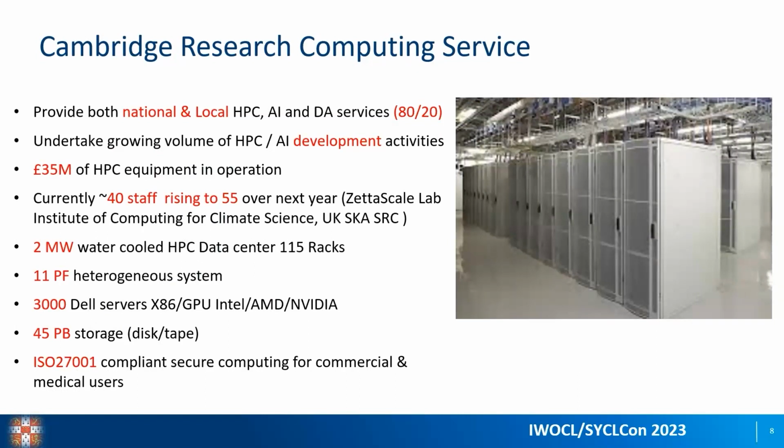What are we? We provide HPC services both locally, for people within the university, and nationally, with direct funding from the funding councils. Actually, most of our business is national. That's split between national and local, but 80% of our turnover and focus is on national HPC service. So most of my activity is focused outside of the university.